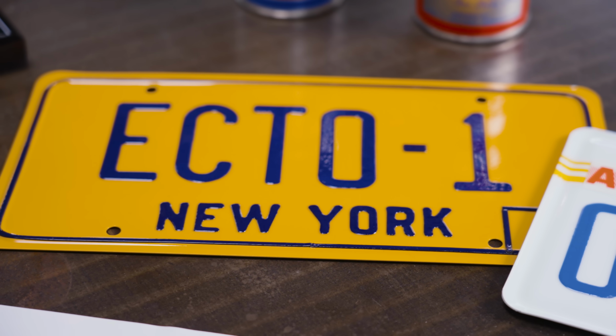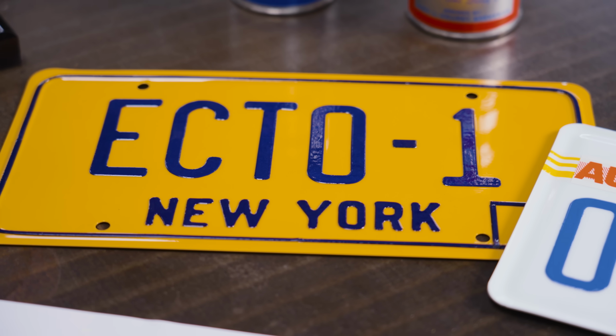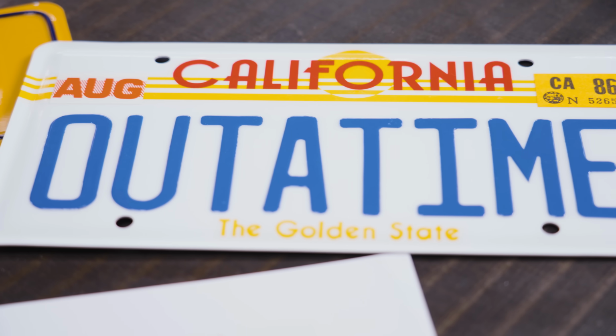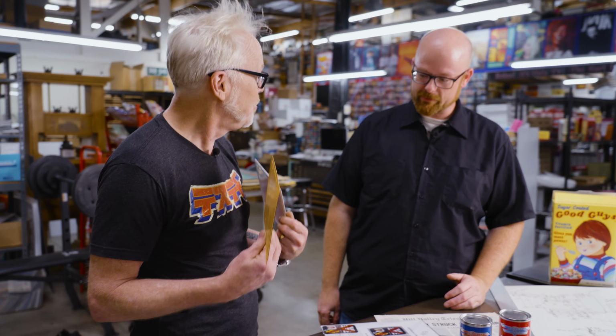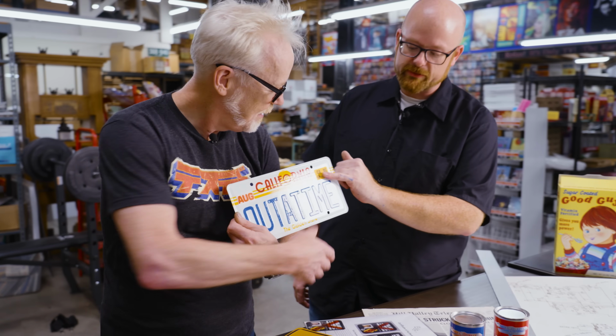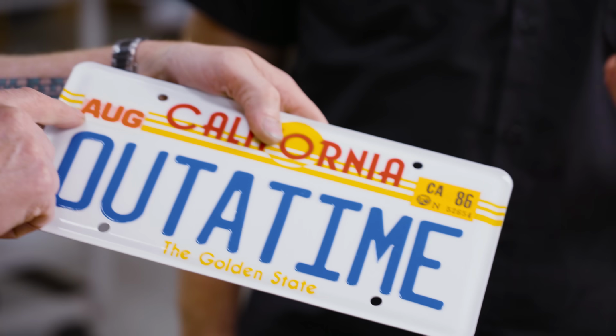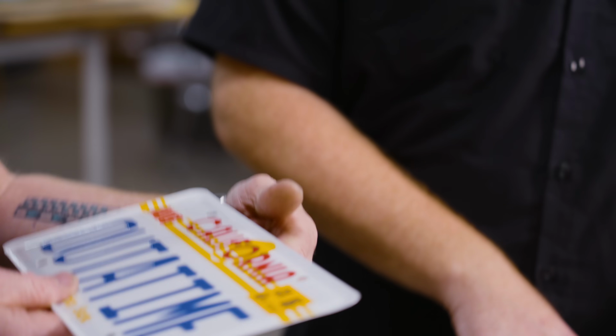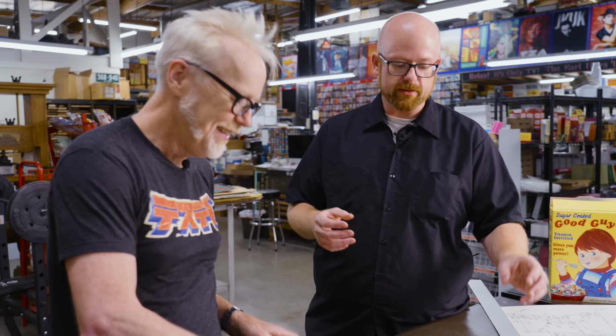We've got the Ecto-1 and the Back to the Future license plates. These were made here, back in that room, which is endless boxes full of license plate blanks. It's totally crazy to be here. And you could buy these. I wouldn't put them on your car, but you can put them on your Ecto-1. And all of the decals, these stickers for the registration, come from the original printings that they created in-house here for the films. And it's the same with every product on here.